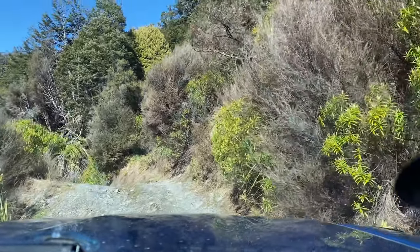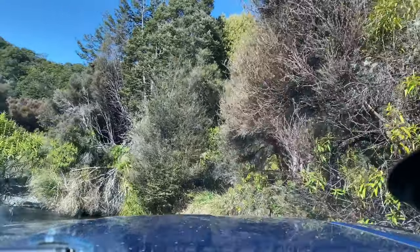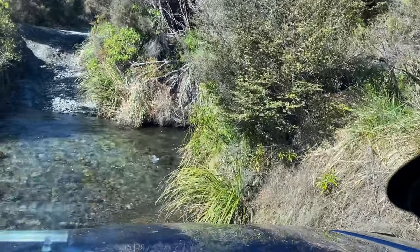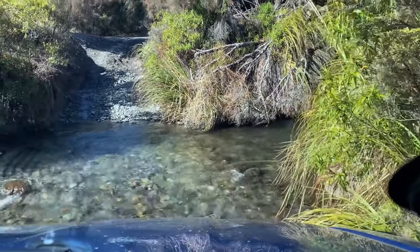Okay, we're going to head back up, guys. Just got down here to find that the spare wheel has completely come off the trailer. So it must have come off on one of those drop-offs somewhere, or bumps on the road. So we're going to head back up, find that spare wheel, and work our way back down again.